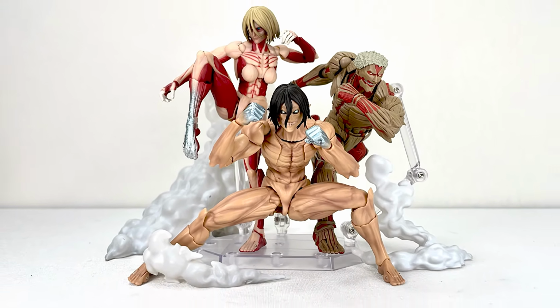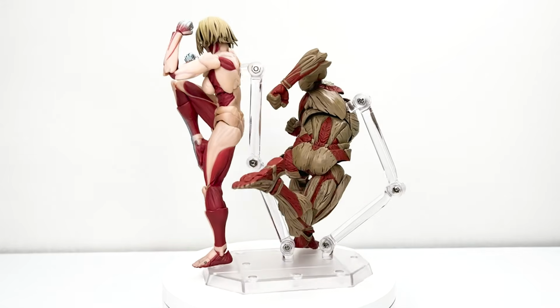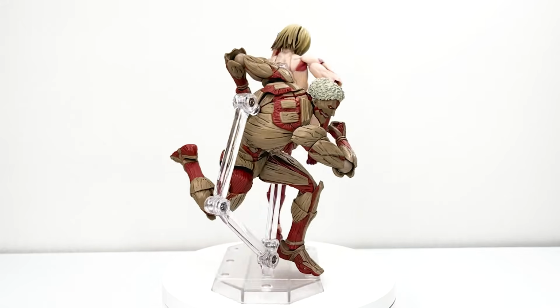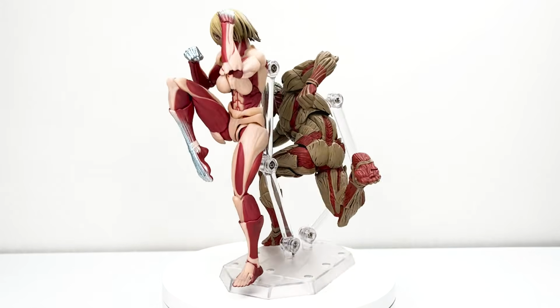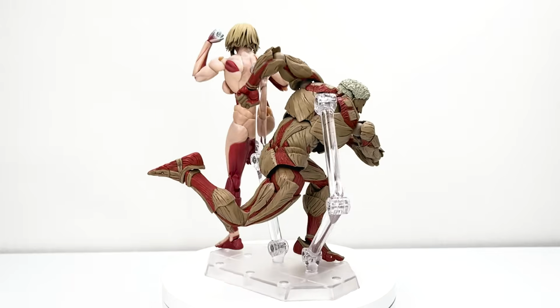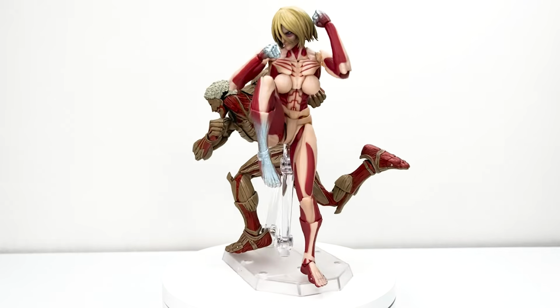Now, the pre-order bonuses are killing some of these figures, because if you didn't get the extra faceplate for the Attack Titan, there's a big fun factor that's taken out. For these ones, I think the bonus faceplate with the Armored Titan is fine. You could live without it. I am happy to have it though, and I have it on there right now.